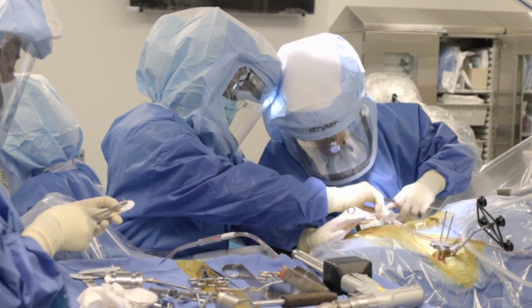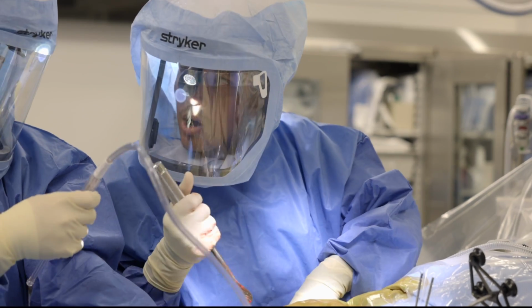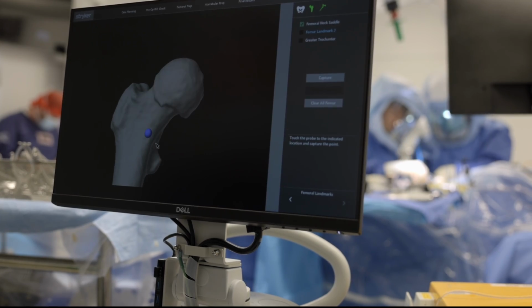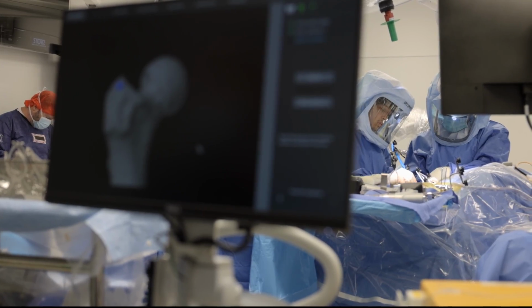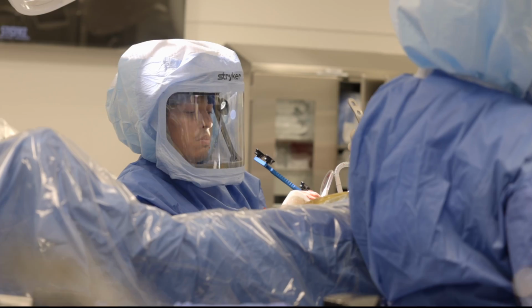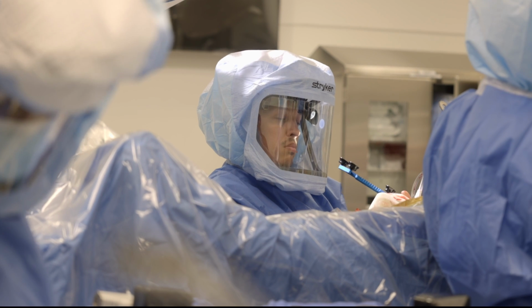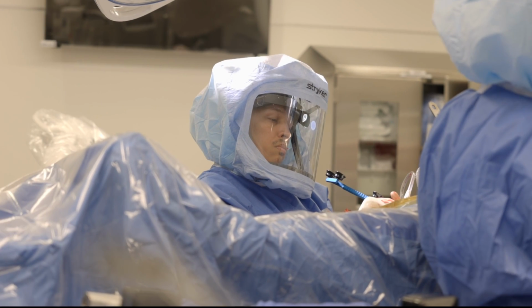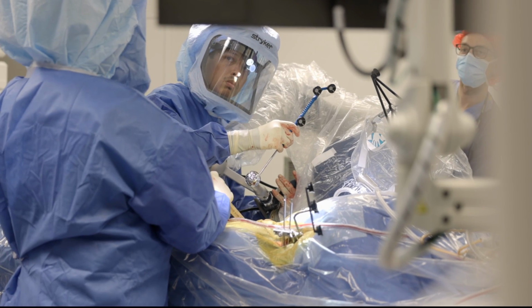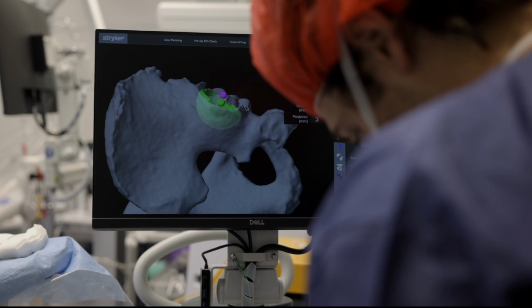That tiny little bit I was talking about, you're at internal 15. I want that. That's going to be the first broach. Yeah. Okay.